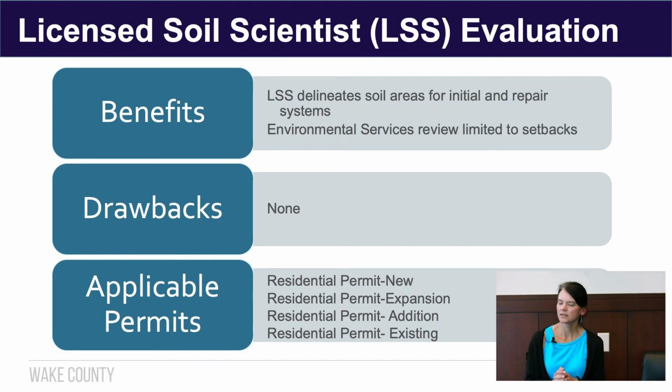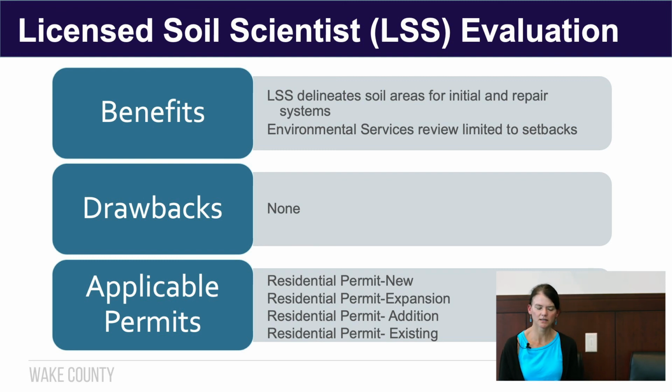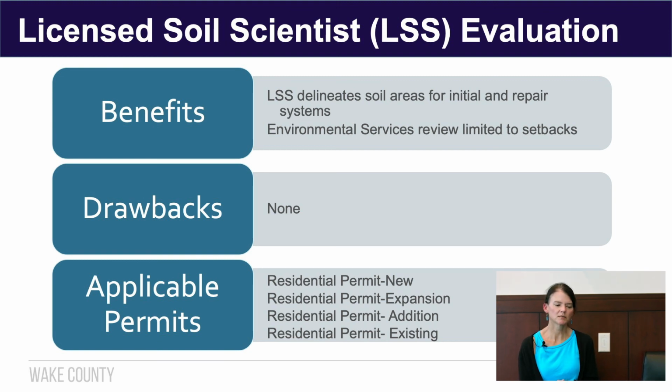The licensed soil science evaluation is another permit option that's available. In this situation, the licensed soil scientist would perform the complete soil evaluation on the site and submit that information and delineate the initial and repair areas for the septic system. Again, environmental services would have minimal role in this process, and it would simply be to review and make sure that the system met all required setbacks.